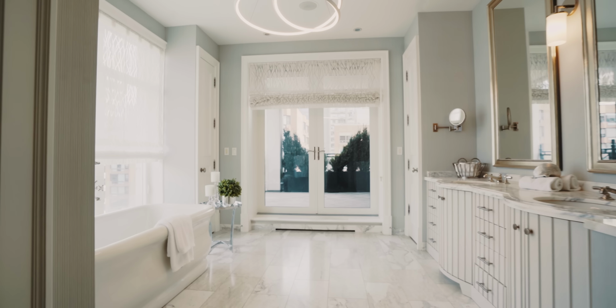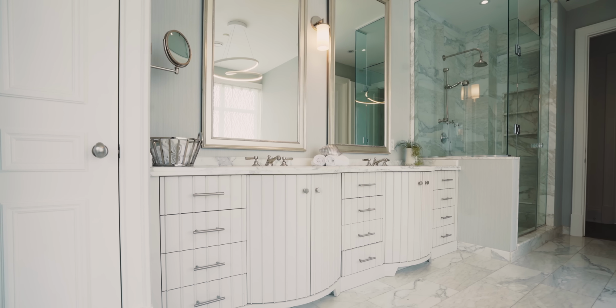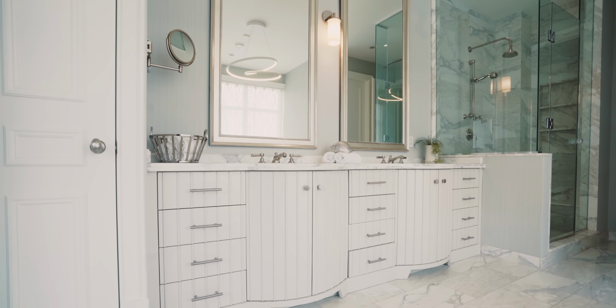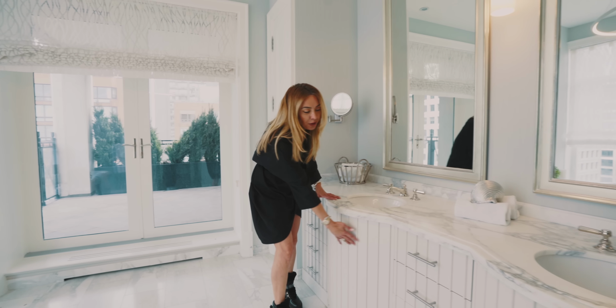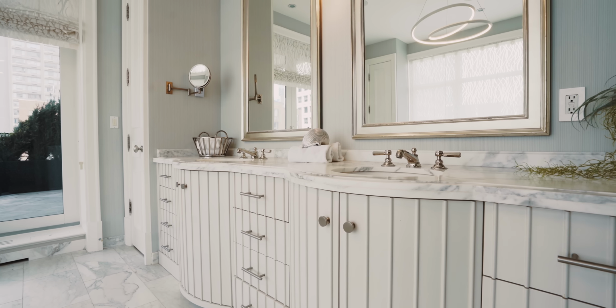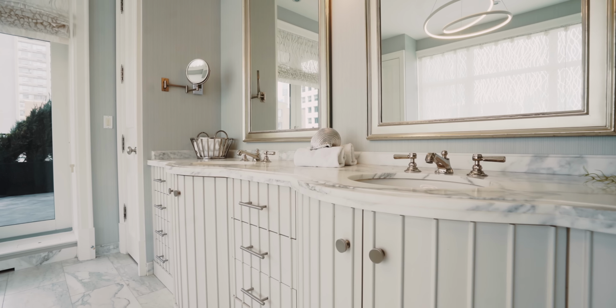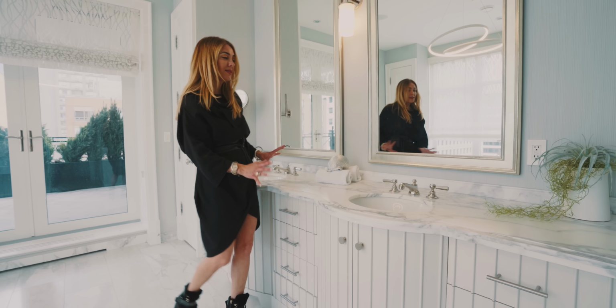Check this out. Isn't this a dream come true? This bathroom reminds me of being in Paris. Very Parisian looking. I love this transitional look. I love the fluting details done in the vanity. I haven't seen a design like this. Only in the hotels in Paris that I have stayed in have I seen something like this with this shape, with this design.